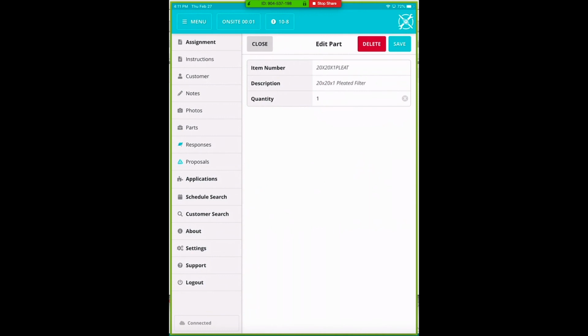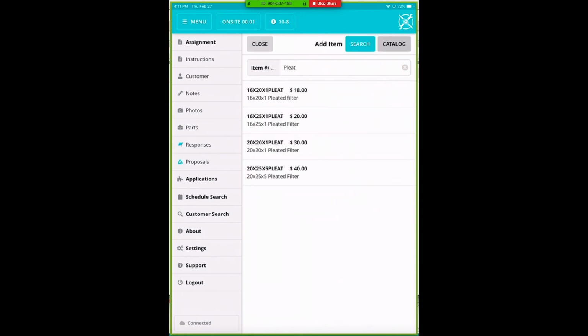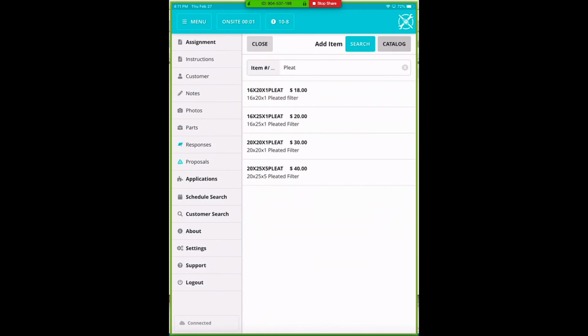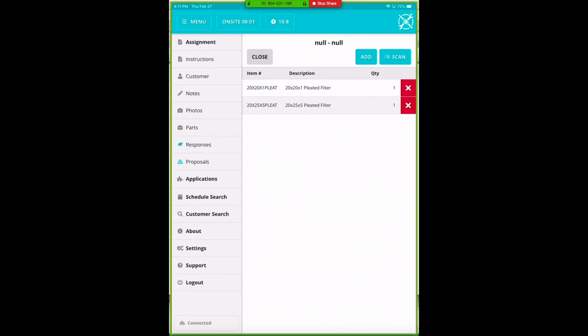And here's the change here. We're actually seeing the description here. When we would go back and look at these previously, we'd see the item number, we'd see the quantity, but the description wasn't visible, and that was making it a little bit harder on the techs. So I'm going to save that. Now I'm going to grab the 5-inch filter as well and add that to the job. Now, both of these are going to be sent back into SWRe and show up on the job costing side or the back of the invoice.